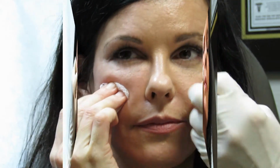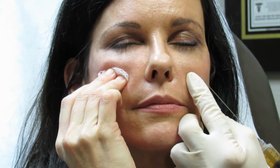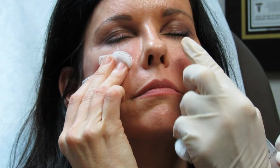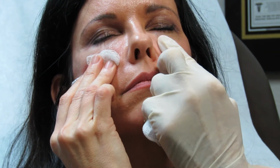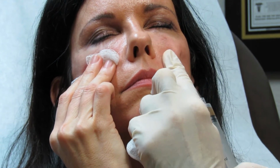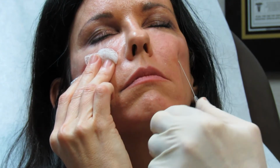Okay, hold that right. Do the same thing on this side. About 3 cc's, we're going to deposit the PRP. This is her own platelet rich plasma, PRP. Deposit all along these areas here and fill them up.